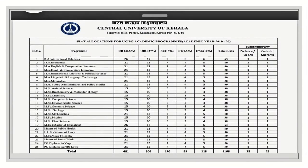So this is a glimpse of the various programs offered by the Central University of Kerala. This is for the academic year 2019 to 20. Now new courses have been started. In this, 25 programs are listed, but actually it's like 30. We can see here BA International Relations, then MA for various courses, then here MSc Animal Science. Now the course name has changed to Zoology.